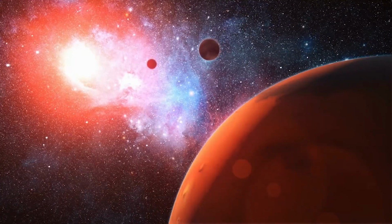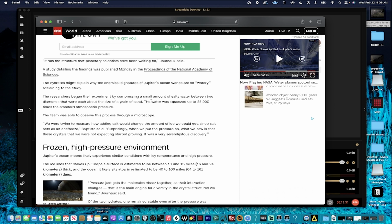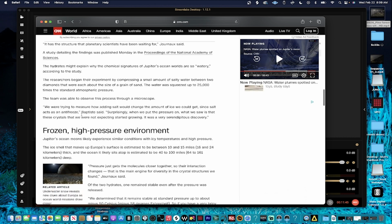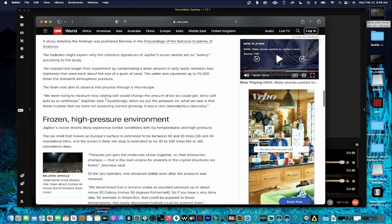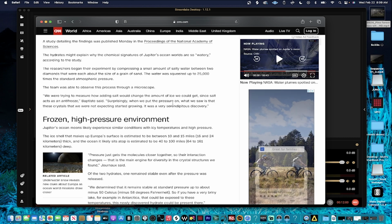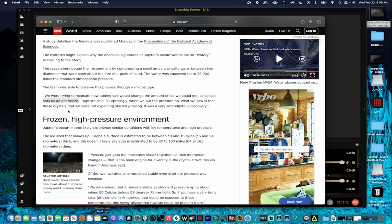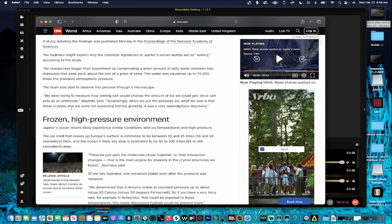The hydrate must explain the chemical structure of the ocean water. Researchers began their experiment by compressing small amounts of salt water between 2 diamonds that were each about the size of a grain of sand. The water was squeezed up to 25,000 times the standard atmospheric pressure. The team was able to observe the process through a microscope. We were trying to measure how adding salts would change the amount of ice that you would get. Because I heard salt was like some kind of antifreeze. Surprisingly, when we put the pressure on, what we saw was that crystals that were not expected started growing.